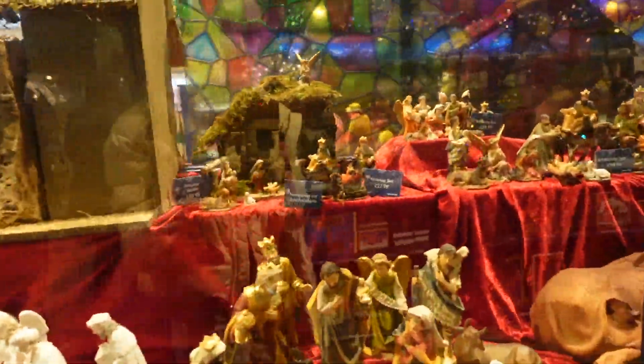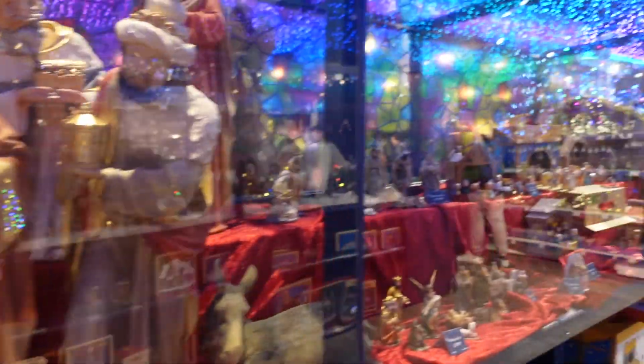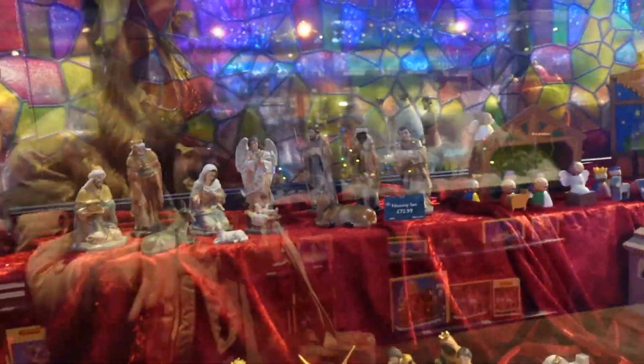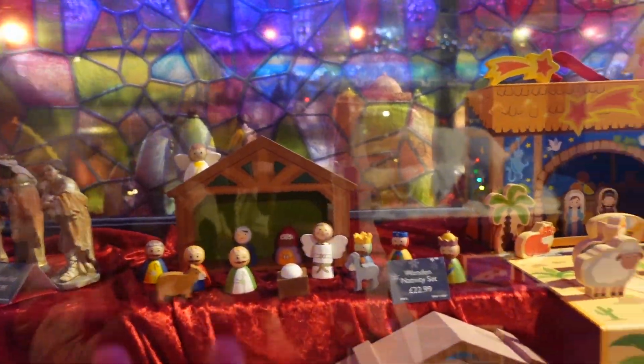I wish we could do that with our ceiling because I think it looks absolutely fantastic. I mean, just look at that. Then they've got lots of nativity things if you're into nativity stuff. Nativity sets aren't too bad. These are really big ones, the ones you would see in a church, whereas the smaller ones are more the ones you get for your house. They also have kids ones if you have young children, which are really nice.